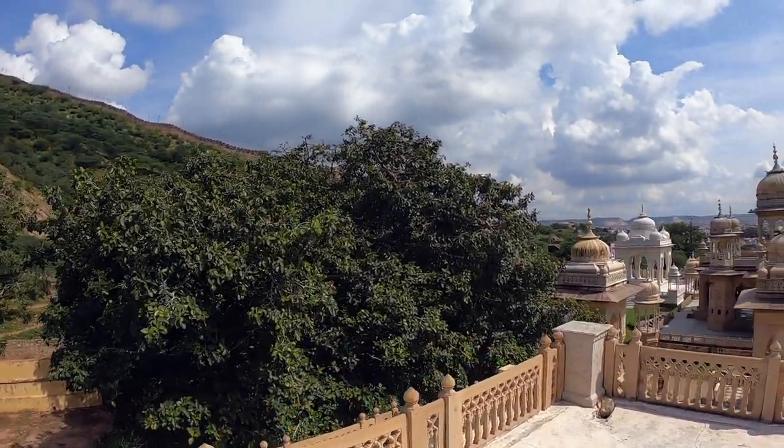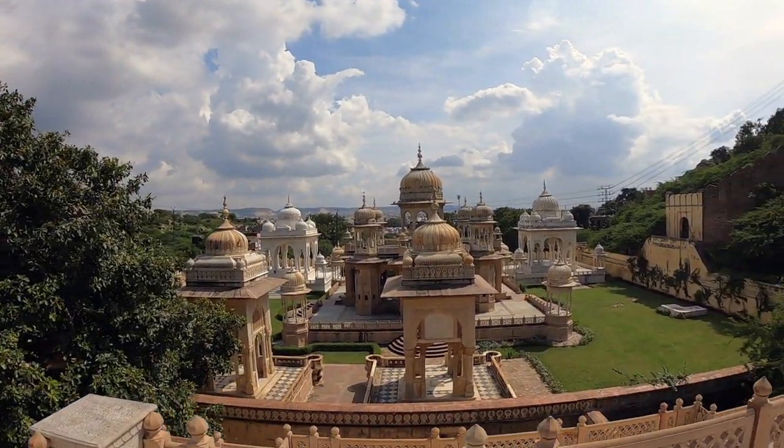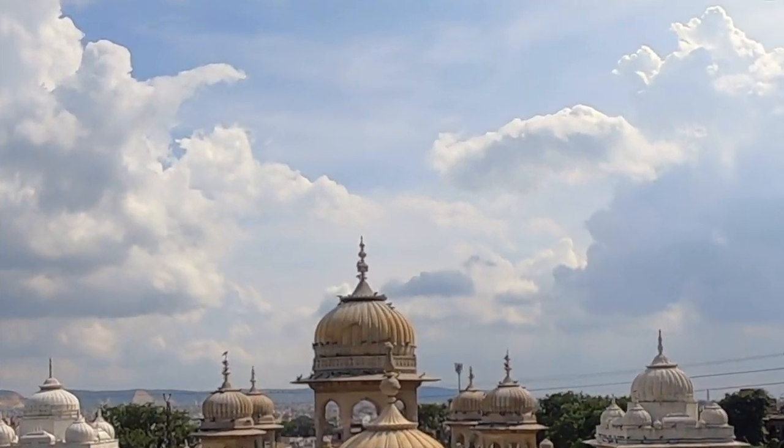Now, it's located a few miles outside of Jaipur. And by the way, Gaitore means resting place of departed souls. Here's my guide, AJ, with a bit more.